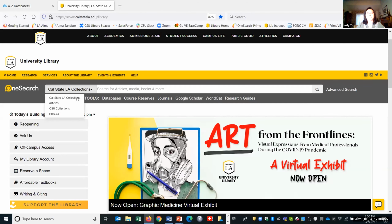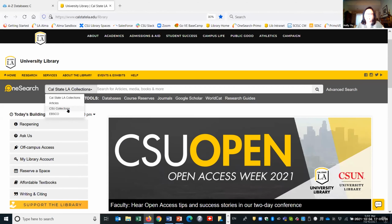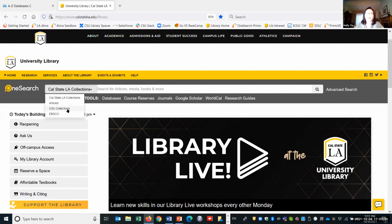OneSearch has, if you click on this down arrow right here, 4 options. You can search the CSU LA collection, which is everything in the library, or you can limit your search to articles only, but articles are also included in the CSU LA collection. The third link is the CSU collection. That lets you search across 23 campuses for books and physical items only, not including articles or ebooks. I'm going to show you how that works.